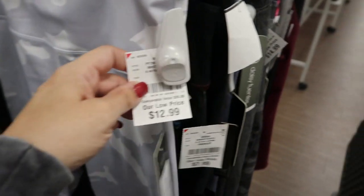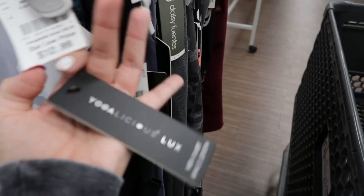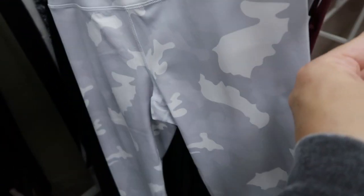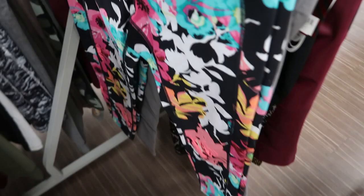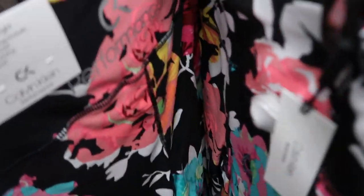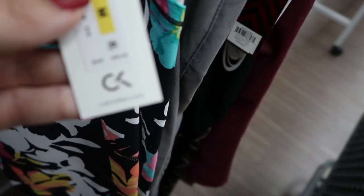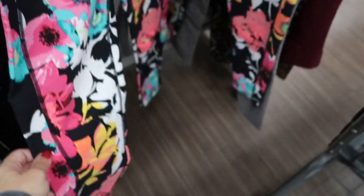I'm just looking at the leggings. This is really cute. These camos for $12.99. They're from the brand Yogalicious. I don't have anything from them. They retail for $88. You could tell these are really good. Wow, I love these florals from Calvin Klein. They're the Highway 78 Tight Performance. And these retail for $59.50. $19.99. They have a few of these BCBG one pieces.